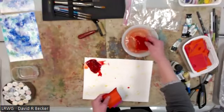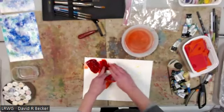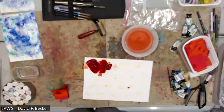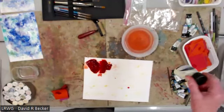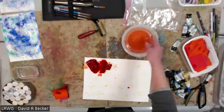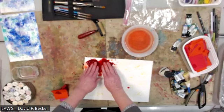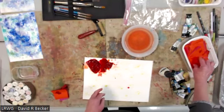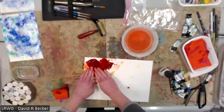What is iridescent medium? I thought I brought that with me too. I buy it from Winsor Newton also, and it just looks like glitter water. I just pour a little bit in here. Yeah, you can paint it over. I just put it in the water. And then I just take all my little tissues and smoosh them on.